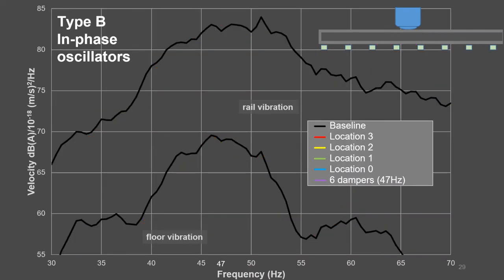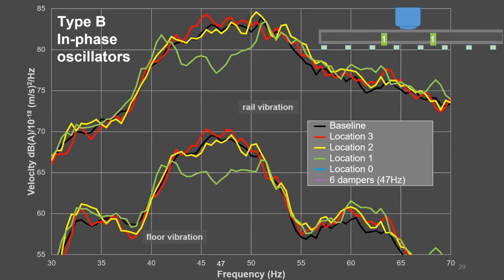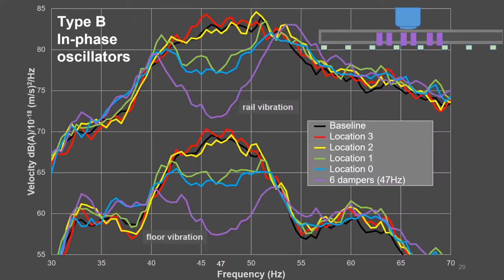We conducted the same test for Type B in-phase oscillators. Similar to the previous testing, when it is far away from the source, the damper shows no effect. However, when the dampers are installed within the effective length, it provides a larger reduction than the Type A independent oscillators. With 6 dampers installed within the effective length, the reduction is around 13 dB at the tuning frequency.